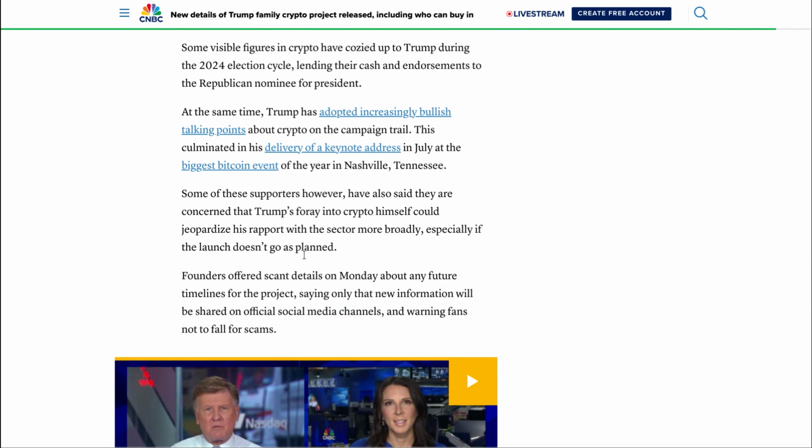Especially if the launch doesn't go as planned. Trump's reign to crypto himself could jeopardize the sector more broadly, especially if the launch doesn't go as planned. Founders offered scant details on Monday about any future timelines for the project, saying only that new info will be shared on the official social media channels and warning fans not to fall for scams.